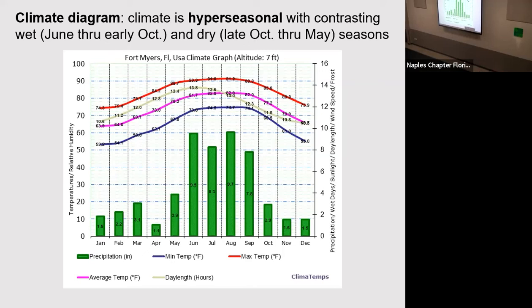So another feature of our climate that we need to be aware of is that it is hyper-seasonal. So you all living here know that there is a strong contrast between a wet season, which we are currently in the midst of. This is typically happening from mid-June to, I will say, early October, when it begins to diminish, at least in the years I've been here. When we get to late October, we can be said to be really into the dry season, where there's occasional rain, most of that coming from frontal systems from up north, as opposed to the afternoon thunderstorms that characterize the wetness of the wet season.